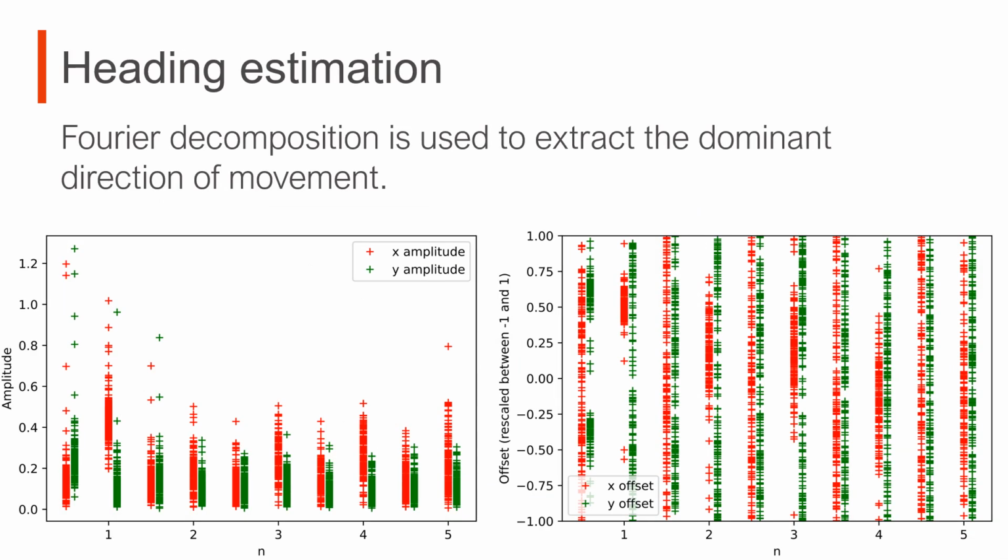The name SineCompass comes from the key method we use for heading estimation. This method involves analyzing the periodic nature of horizontal acceleration. The pattern resembles a sine wave. By extracting the dominant movement direction, we achieve heading estimation. This slide illustrates how we estimate heading direction using the horizontal acceleration components and Fourier decomposition.